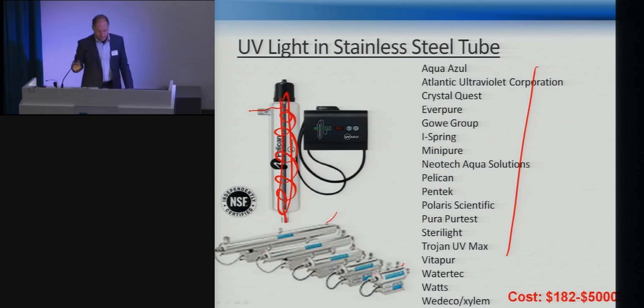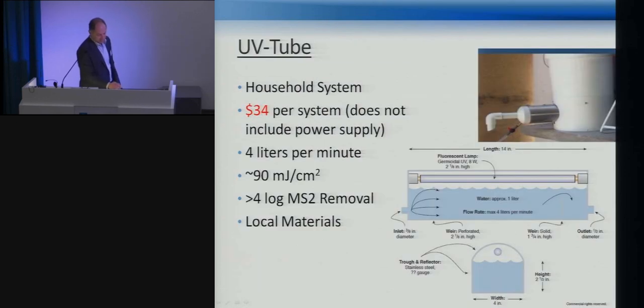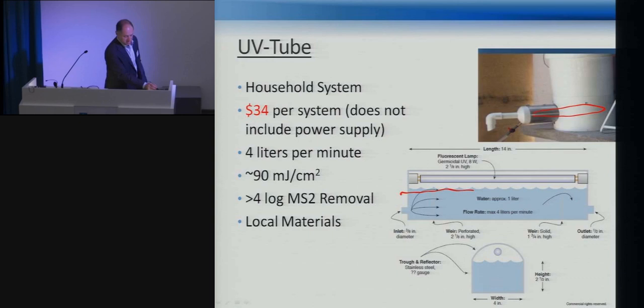So let's look at some of the smaller systems. You'll hear about this system a little bit more in a talk this afternoon. But this is the UV tube system developed also by a group at UC Berkeley, and basically has a lamp here in this pipe that's in the bucket that holds the water, and the water flows through and flows to the UV system. This is also, I mentioned, the light here is out of the water. So you'll see the cross section, the water's here, the lamp's above it, and the light's coming in to the water that way. This also achieves a fairly high dose, about 90 millijoules. You'll hear more about this later, but it can achieve high levels of virus inactivation. And this is all made with local materials. Households can build this or get it built for you, but it's quite an expensive system as well, about $34.